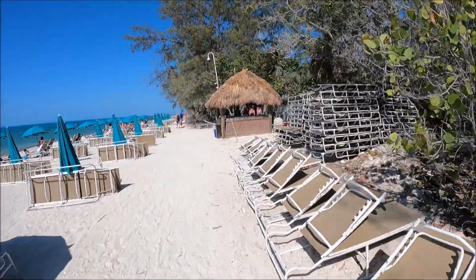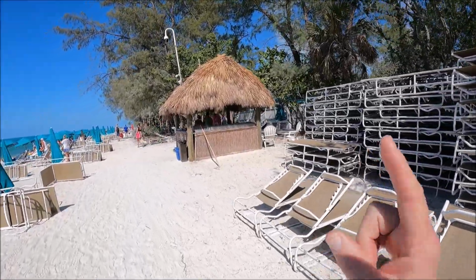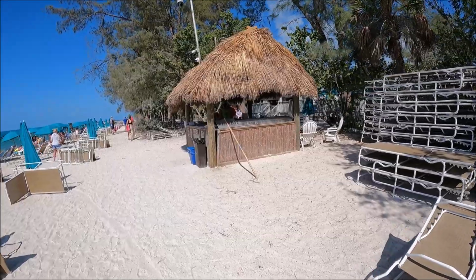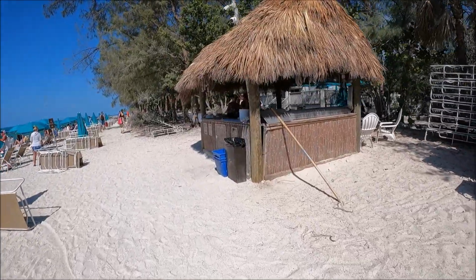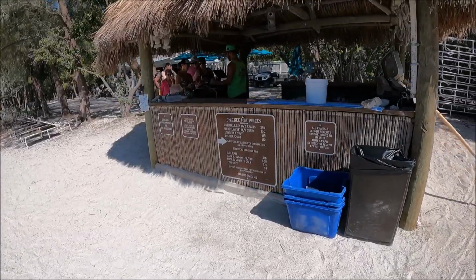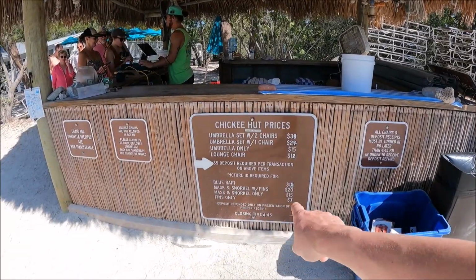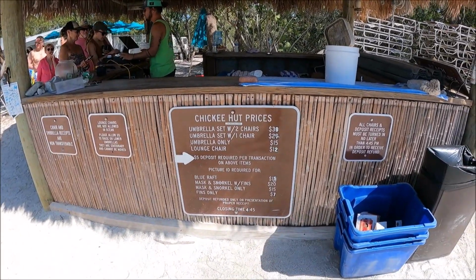Here is the beach attendant. So if you want to rent chairs or umbrellas, this is who you would come see. And here is their pricing. You can see their setups. They also rent snorkels and fins.